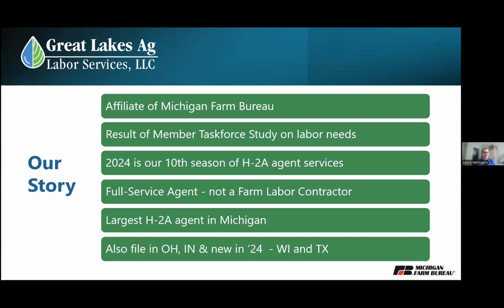We do not act as a farm labor contractor, so we file the paperwork for the farms, and then we can also handle the recruiting side of things. So if you have specific people from Mexico, South Africa, Jamaica, whatever country you're looking at, we can handle that recruitment side. And then they become your employees. So they're on your payroll and they're your employees at the end of the day. And I believe it was last year, we had turned into the largest H-2A agency in Michigan.